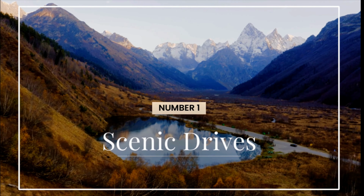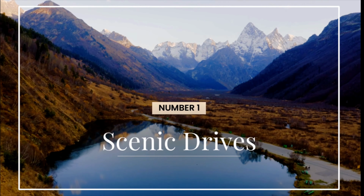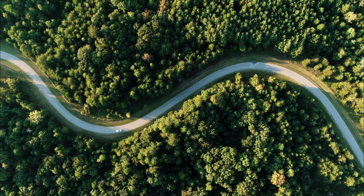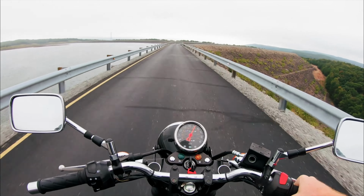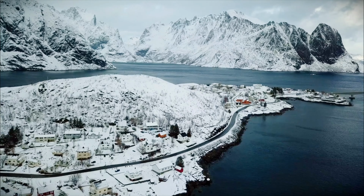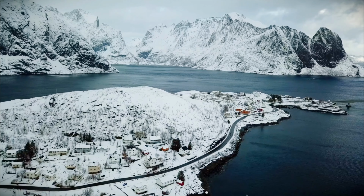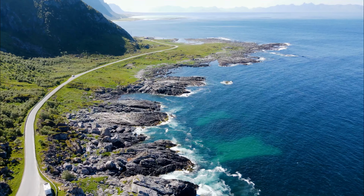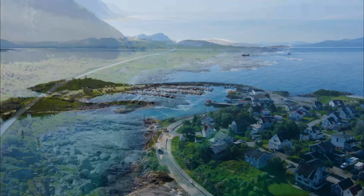For me, number one would be scenic drives. Okay, drive, got it, but where? Well, frankly, every road in Lofoten is a scenic one. Regardless of the time of the year, Lofoten is full of breathtaking sceneries, a combination of ocean, dramatic mountain peaks, cozy fishing villages, and wide beaches with crystal clear waters that never cease to enchant.